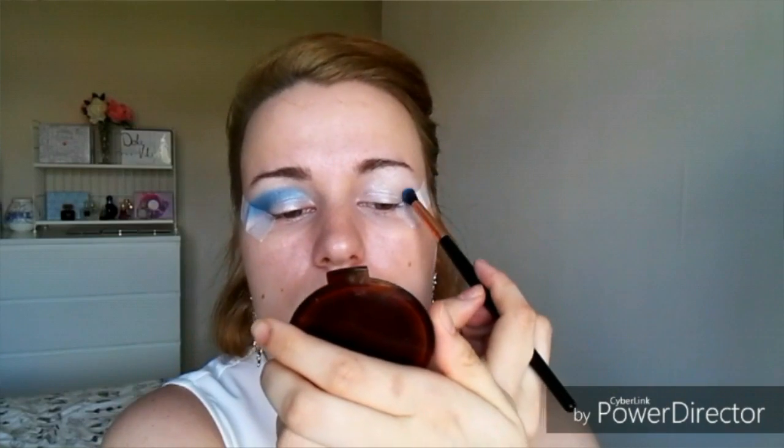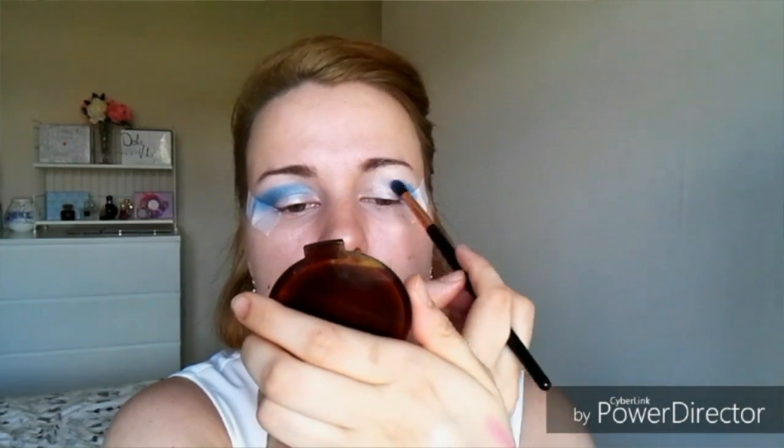And yeah, so I've been working into my crease and just the outer V and packing on the color, blending it in, making sure it's nice and vibrant, really working it in. And the same thing basically on the other eye as well. I'm just concentrating on the outer V and the crease.